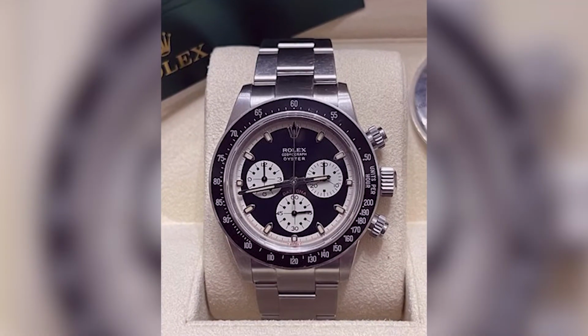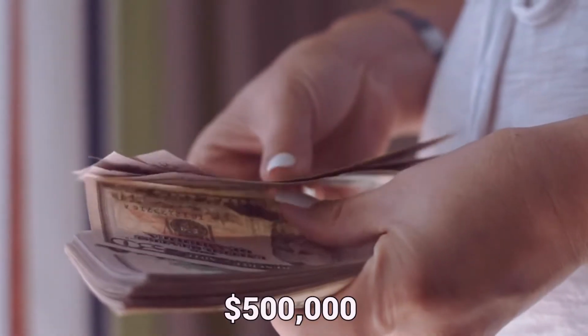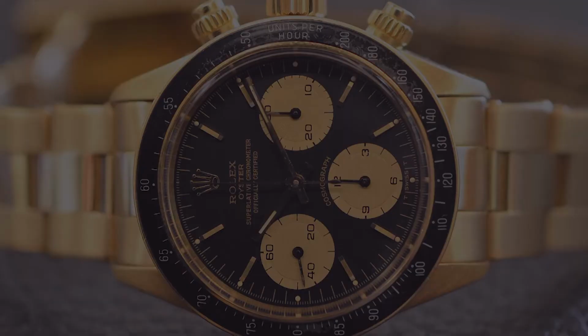John used to only wear one Rolex Daytona on Talking Watches, a non-Paul Newman reference 6263. There is no doubt in my mind that he has since then plunged headfirst into the icy waters of Daytona. $500,000 is the estimated cost.